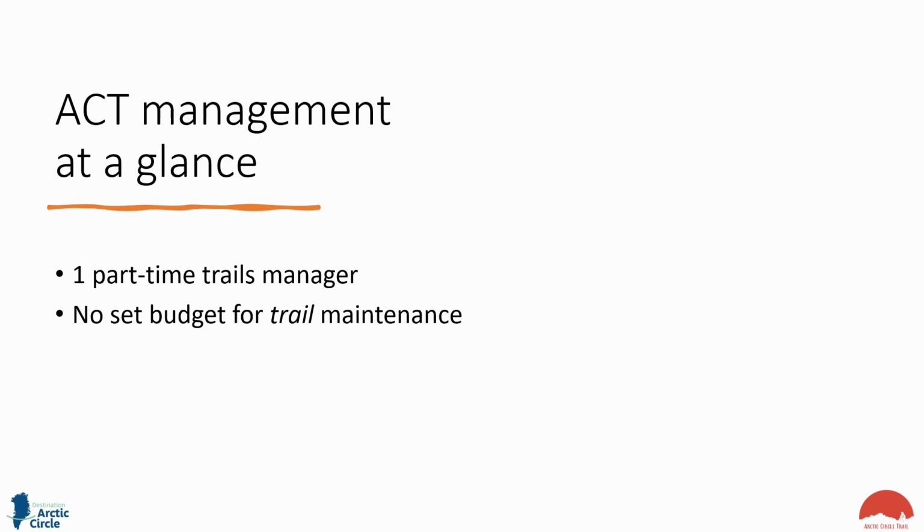So we are doing bits and pieces as best we can, as we get little bits of money from different places. There is no continuous source of money for actual trail maintenance. And remember that this trail has been there for almost 50 years. So if you're out there and you see some issues on the trail, you'll start to understand why that is probably the case.